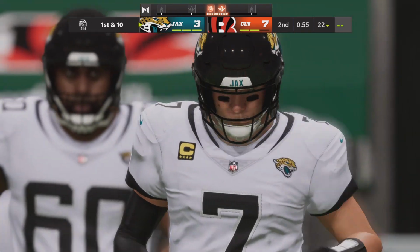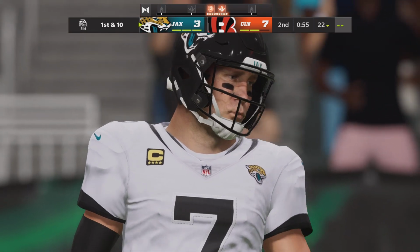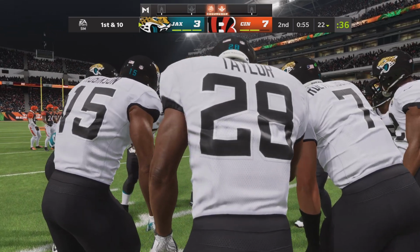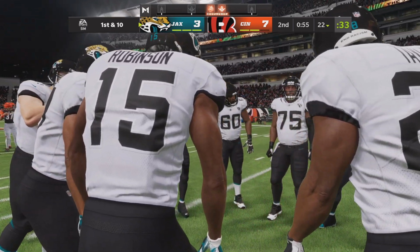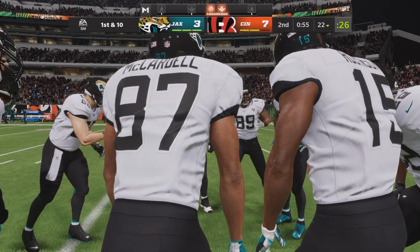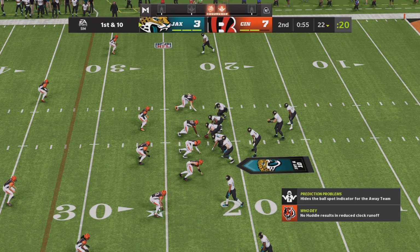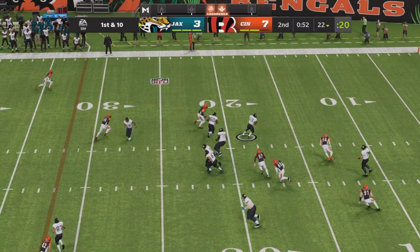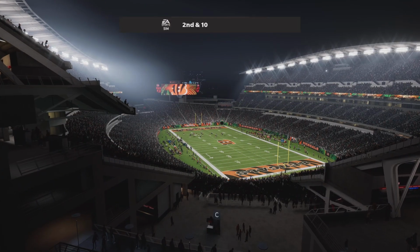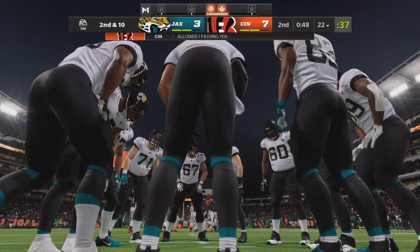The Jags going to go on offense now late in this first half. And with a little under a minute remaining, we'll see if they want to try to put a drive together, possibly even take the lead here with a touchdown. First down. It's Roethlisberger. He'll find Taylor. That's complete. The Jaguars going to go ahead and use their first timeout as they get the stoppage with just under 50 seconds remaining in half number one.